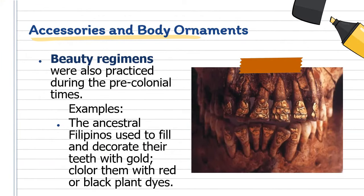Next, an example of beauty regimens as well is that the ancestral Filipinos used to decorate their teeth with gold, or color them with red or black plant dye. As you can see in the picture, this is an example of a skull which was found in Bolinao, where the teeth were decorated with small pieces of gold.